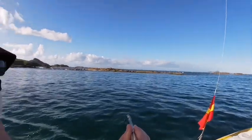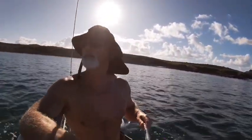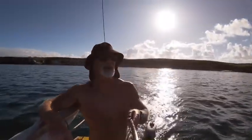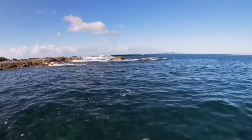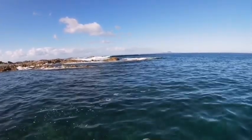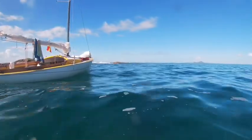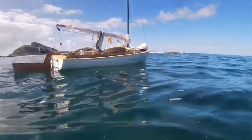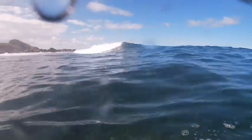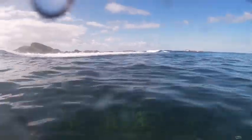If there's no surf to be had, we might try our luck again spearfishing. Anyway, it's a great day for it. There's plenty of boats around. Looks like we might be getting the board out this morning. There's a set out there now. That's what we're after.